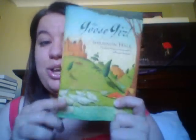The next book that I got is another recommendation by Missy from the Book Rat. This is The Goose Girl by Shannon Hale, and I absolutely love the cover of this edition. I just think it's absolutely gorgeous. So I thought I'd give that a try. The rest of the series also has this kind of design, so I'm hoping to collect them all and have them all look the same and pretty on my bookshelves.